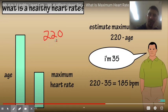I know a lot of you are 11, right? So when you minus that, you're actually going to be at 209. Okay, you're going to be at 209. So you're going to borrow from here, make that a 1. You make this a 10. And then you continue the problem. 10 minus 1 is 9. 1 minus 1 is 0. And then your answer, if you're 11 years old, is 209.